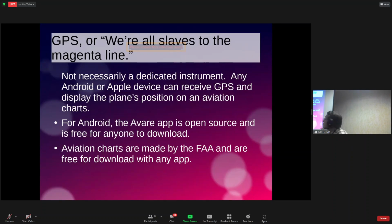Okay, GPS revolutionized airplane navigation. You just know where you are. And not only do you know where you are, your airplane is displayed on a moving map of an aviation chart. And it turns out to navigate by GPS, you don't need an FAA certified instrument. You can just get any old tablet computer or smartphone, and you don't even need to buy a very special app. This one, at least for Android, is open source.